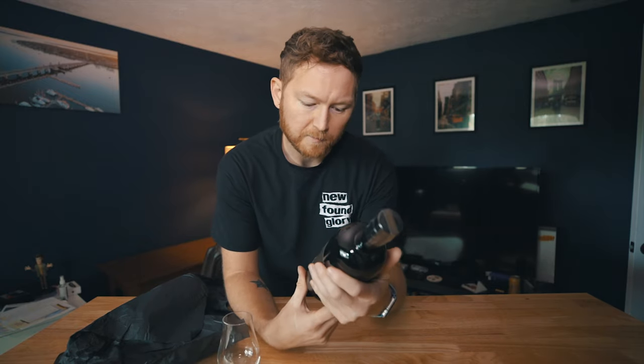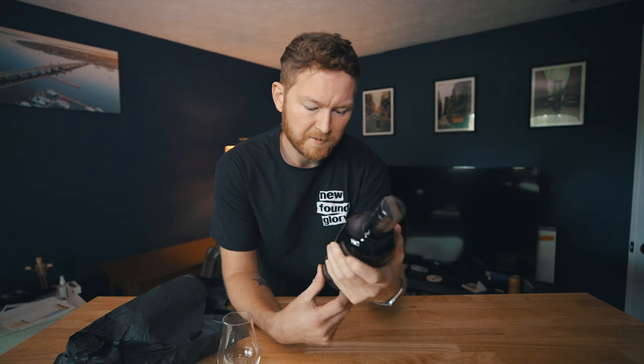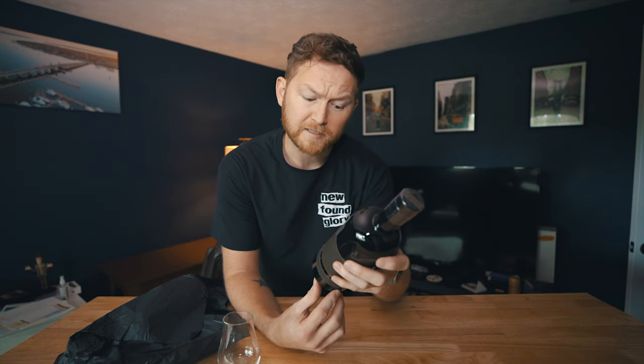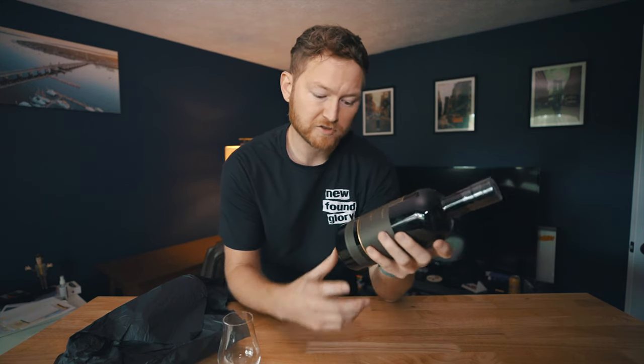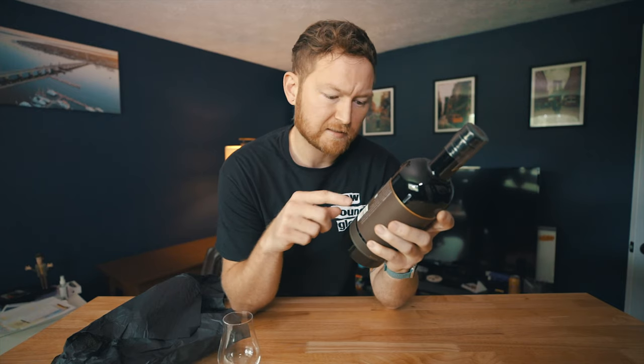So this bottle is the American Single Malt Whiskey. It's 47% alcohol by volume, aged in new level 4 charred oak cask. It's also small batch. This is batch number 2, bottle 443, aged and blended at Manifest. So I've been waiting to try this at home for almost 2 months now. So let's go ahead and crack it open.